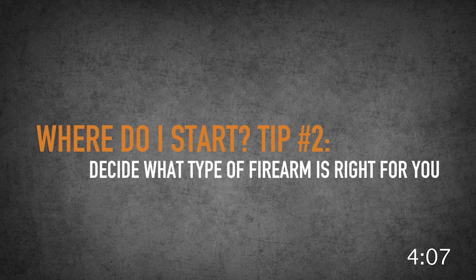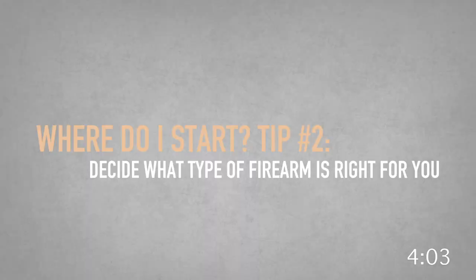All right, so after you decide if a firearm is right for you, the next thing you need to do is decide what type of firearm is right for you. And there's obviously all kinds of choices you can make: either a handgun, a rifle, a shotgun. You need to look at your situation and what you're planning on using it for to decide what type of firearm is going to be right for you.